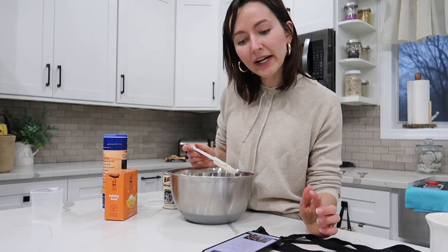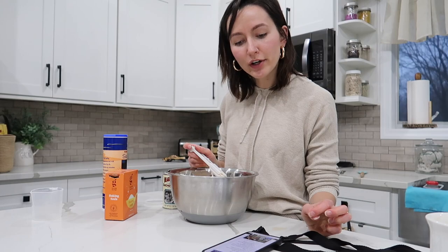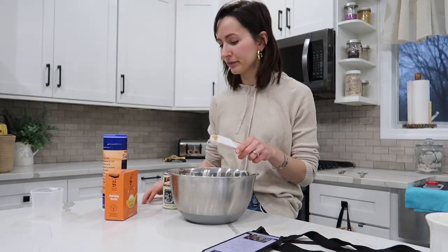And before that, the base is 2 sticks butter, 3/4 cup of sourdough starter, and 2 cups all-purpose flour. That is what I'm adding it into. So I'm gonna mix this all up. Once I mix it all in, then I'm going to add in the chocolate chips, which is always last.